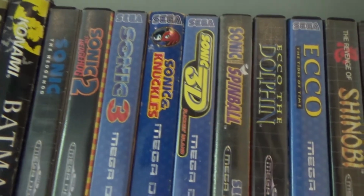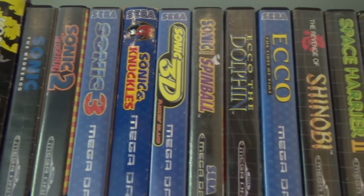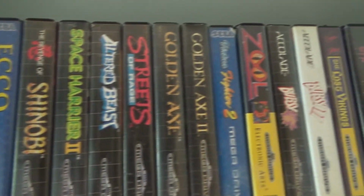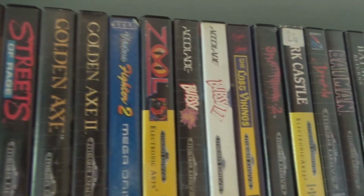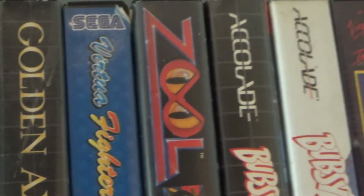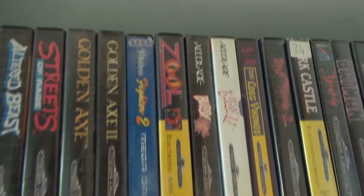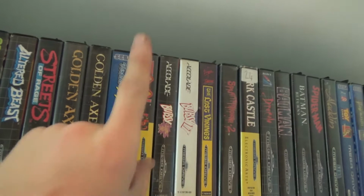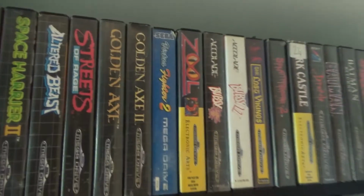It's all the Sonic games, apart from Robotnik's Mean Bean Machine, I don't have that. The Ecco games, which I'm awful at. Shinobi, Space Harrier 2, Altered Beast, Streets of Rage, Golden Axe games, Zool! My favourite game growing up as a kid, although not that version because I didn't have a Mega Drive growing up. I had an Amiga, which Zool was one of the most popular games on.